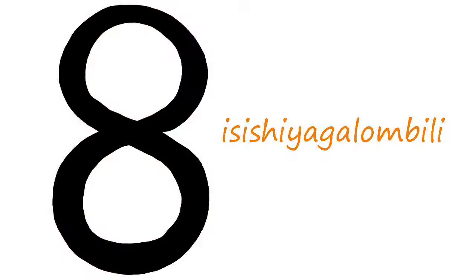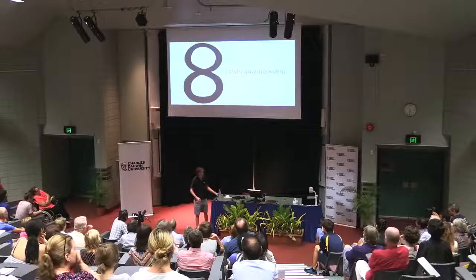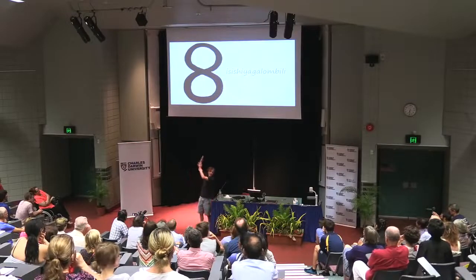I've taken a tough example here to show how you can tackle these. This is a word, isi shiyaga lumbili. Anyone who knows which language this belongs to? Swahili, some people are saying. I think that's a good guess. I don't know much about this at all, actually. But I only know this word because my girlfriend was doing voluntary work in South Africa, where they spoke Zulu, which this is from, among other languages, of course. So this is a Zulu word, and anyone got any idea what it could mean? 8? Yeah, that's right. So we have some Zulu knowledge here anyway.